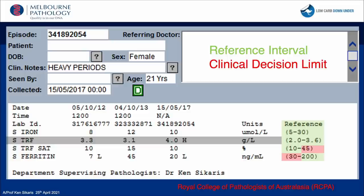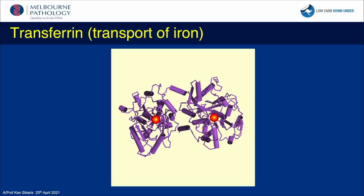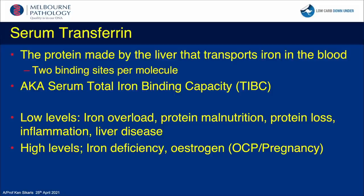And so now transferrin contains two atoms of iron per molecule, and it's made by the liver to transfer protein around the body. It's also known as the total iron binding capacity of blood, because that's how much iron blood can carry. Now, low levels of transferrin, when would you not send out the trucks? When the body's overloaded. It doesn't need any iron.